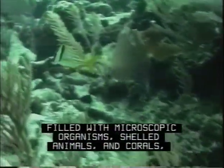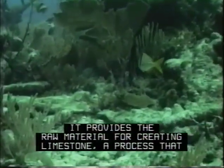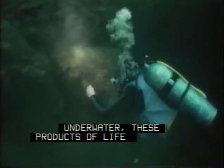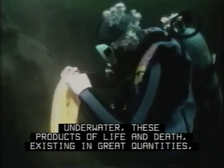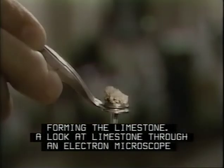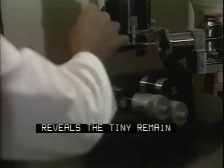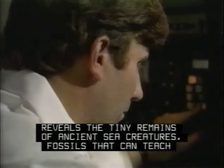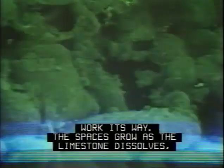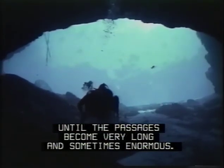To understand how this place came to be, we can look at the ocean. Filled with microscopic organisms, shelled animals, and corals, it provides the raw material for creating limestone, a process that continues to this day. Millions of years ago, when this area was underwater, these products of life and death, existing in great quantities, became cemented with minerals under the pressure of their own mass, forming the limestone. A look at limestone through an electron microscope reveals the tiny remains of ancient sea creatures, fossils that can teach us much about ancient life. Between them are spaces through which water can work its way. The spaces grow as the limestone dissolves until the passages become very long and sometimes enormous.